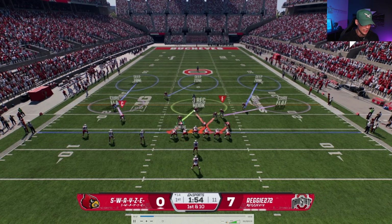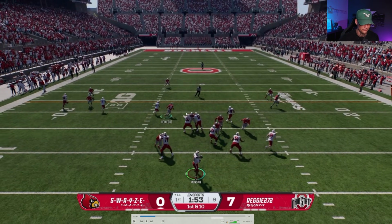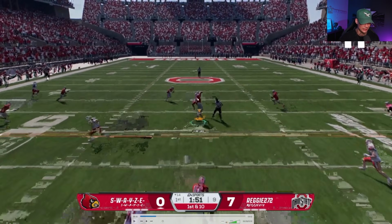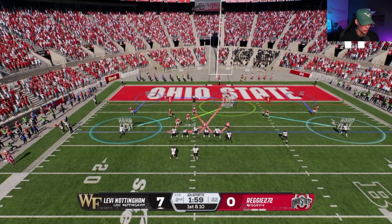Here's another one, shade up and put curl flats on the field. Once again, I'm the only player in the middle of the field as the user, so there's pressure coming in his face. I'm able to take both of these guys away with my user. He feels that pressure, forces him to get that ball out, and I high point that football, pick it off with my user, and we got the ball going the other way.